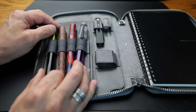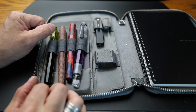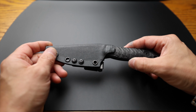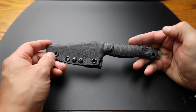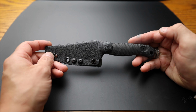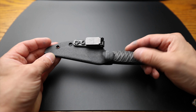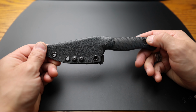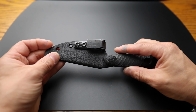There are the pens for the week. Now, let's go down to knives. I always carry two main blades with me, and I always carry a fixed blade. Sometimes it lives in my backpack, sometimes it lives in my pocket. This particular one can live in my pocket. It looks huge, but I figured out a way to carry it in my pocket.